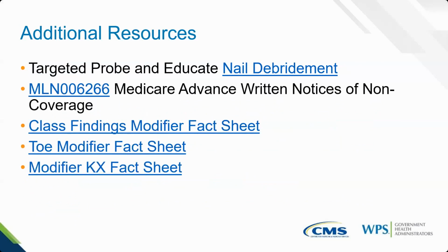We also have completed a targeted probe and educate on nail debridement, and we have provided a link for you there so that you can go and take a look at what we found in doing that targeted probe and educate. There's the MLN concerning the advance written notices of non-coverage. Then we include the class findings modifier fact sheet and the toe modifier fact sheets.